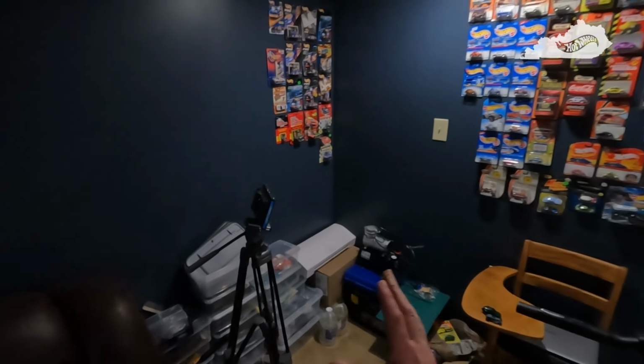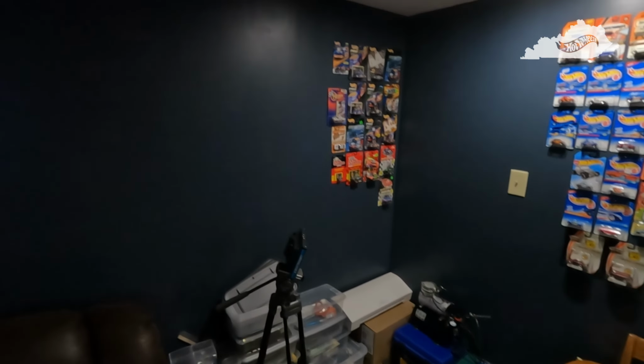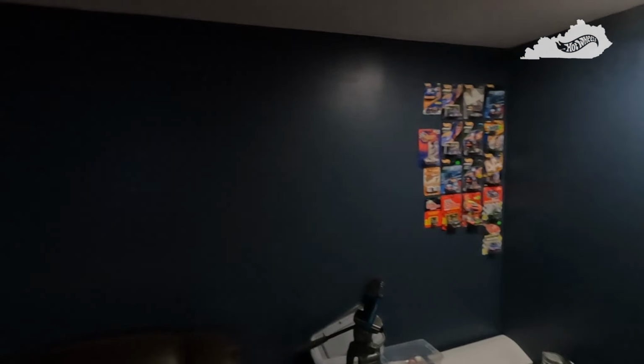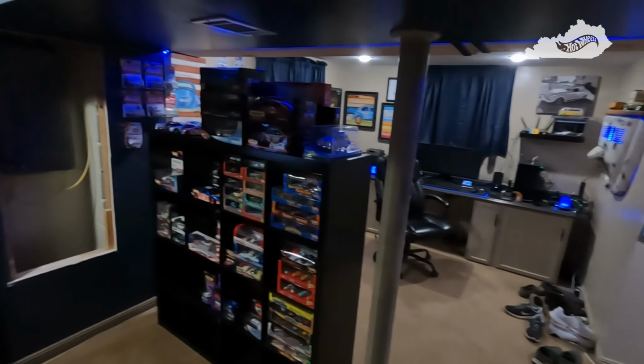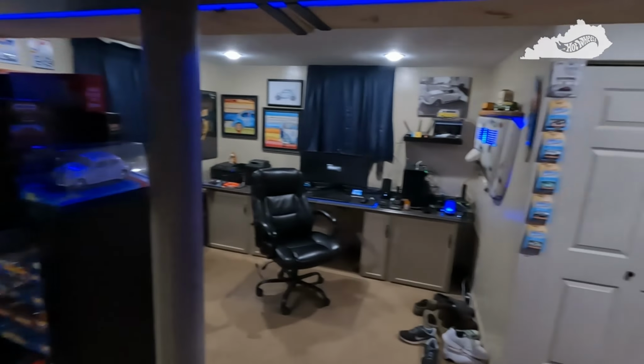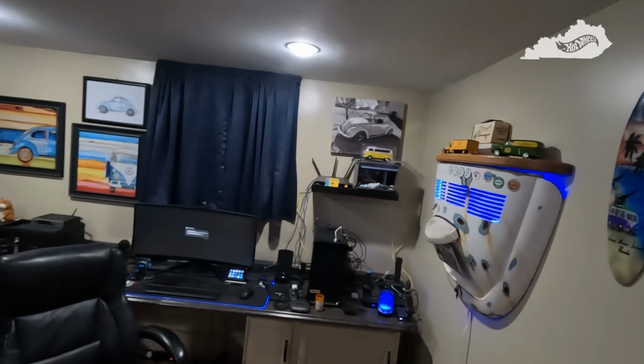I gotta do something with this stuff. This is all the stuff I use to do the customs. Gotta find a home for it, so I'm still working on that. But it's a work in progress. I hope to get done by summer anyhow. But it's coming along pretty good. It's a great place. So that's about it for the Hot Wheels room.